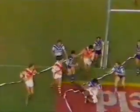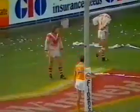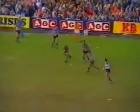Ryan Johnson tested, but safe. Drop out from Beattie. Greg Mullane taking it back to the 22 line. Lamb. Folks.